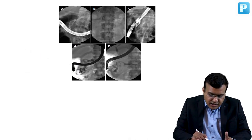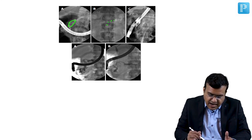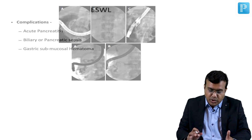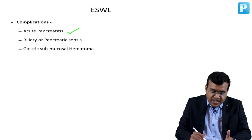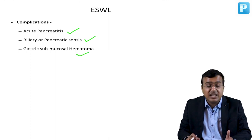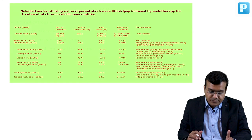As you can see here, this is a radiolucent stone. This radiolucent stone is then given shock waves, and over a period of time, you can see complete clearance has occurred. You can see the contrast which is going nicely into the duct. So that is how ESWL works. Complications are acute pancreatitis, sometimes biliary or pancreatic sepsis, and sometimes they may lead to gastric submucosal hematoma.